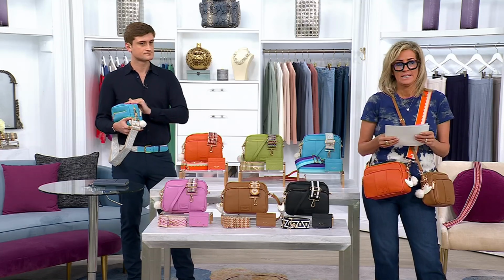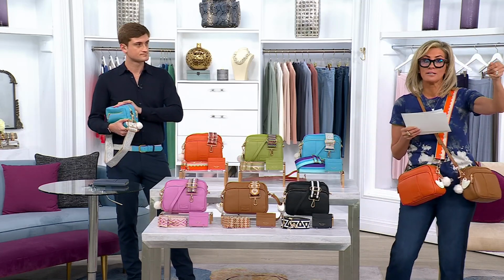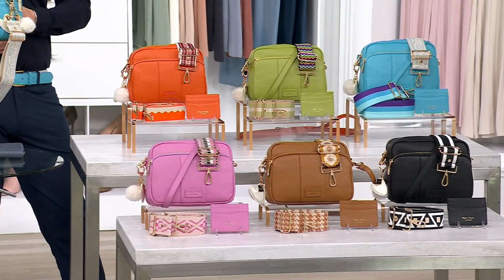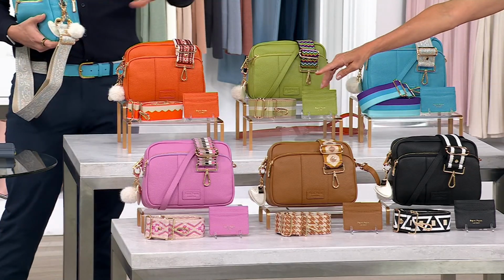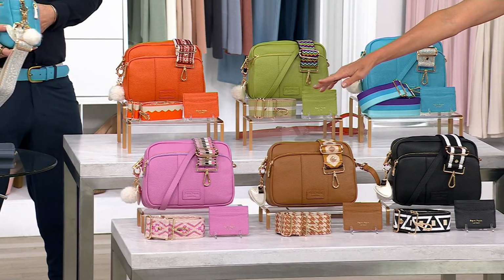17,000 on the day. If you are traveling, if they are going off to college in the fall, this is the perfect shape and size bag. Well, if you're going on holiday, you've got 3 straps all in one. It's the only outfit you need for a weekend.